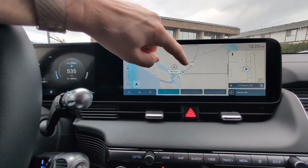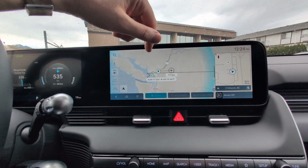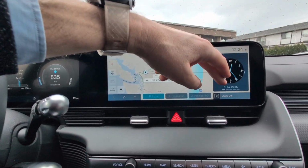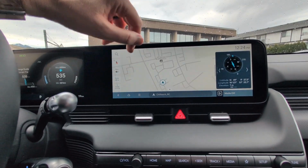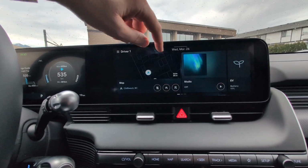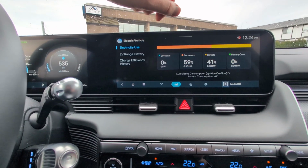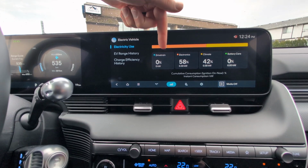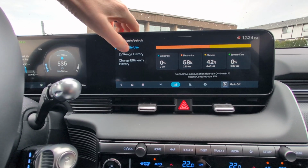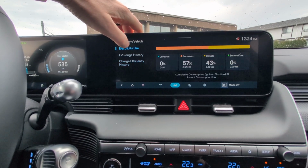So that's the expected range of the vehicle as the crow flies. You'll also notice a little mini map comes up on the right side sometimes. That's also a bunch of other stuff. Again, I'll go over all of that in my other video. But let's go back to that EV screen. And a couple things to note. We have our power consumption based on each aspect of the vehicle, so how much energy each section is using. That's always cool to see. We can see EV range history, charge efficiency history.